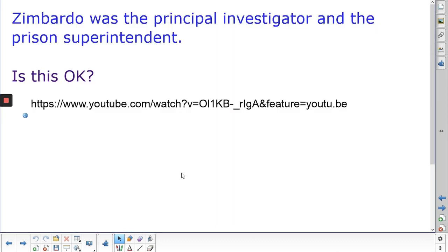Now, thinking of what's right, what is the experiment, let me point out to you Zimbardo, very important in psychology. He was the investigator, so the person trying to make knowledge, and he also played a role. These two roles involve a clash. Is this okay? And the next bit, what role should he be, should he be the superintendent? So look at this.